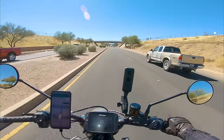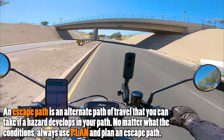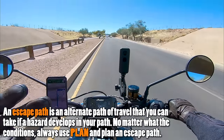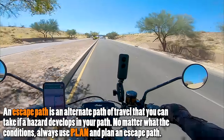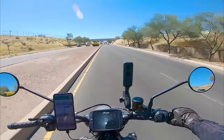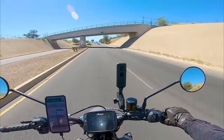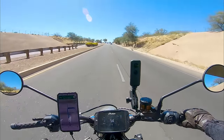Whenever I get close to somebody, I give myself that space cushion. Yes, I don't have an escape to the left, but what do I have? An escape with my brakes and an escape with acceleration. My primary controls are very important. Very, very important. So we're coming up to an intersection up here. I'm going to go ahead and position myself a little bit over here because I can now have a space cushion to the left and right.